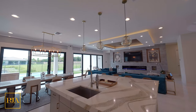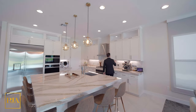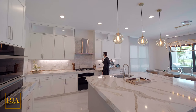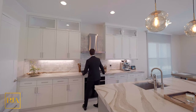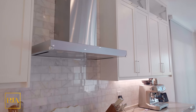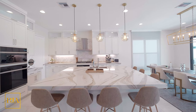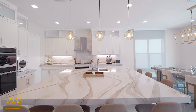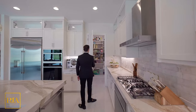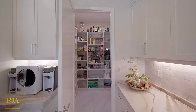The design here is centered around real wood shaker style cabinetry that's white with glass display cases. You also have a marble backsplash, a gas range, and a stainless steel hood. If you're that person who entertains frequently, or you have a big family, then you'll love this separate pantry that's enormous.